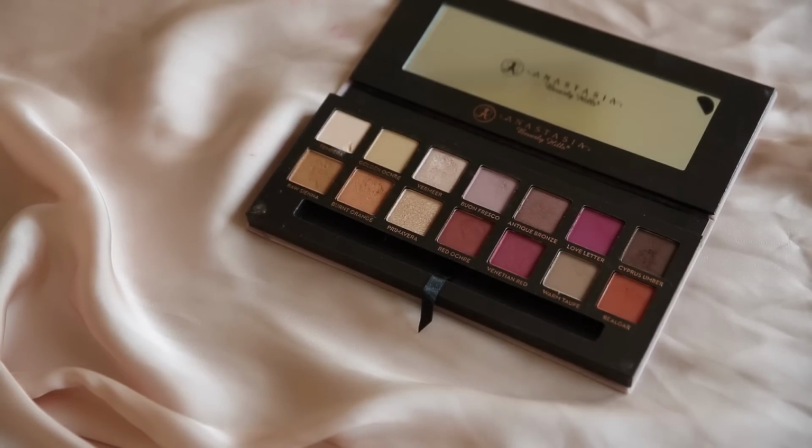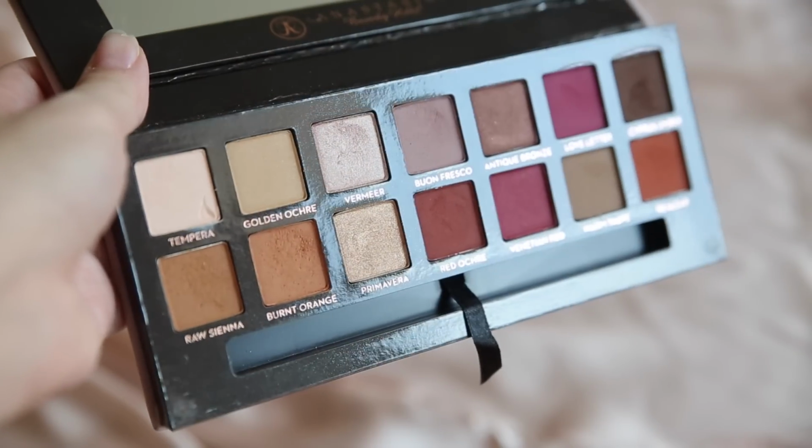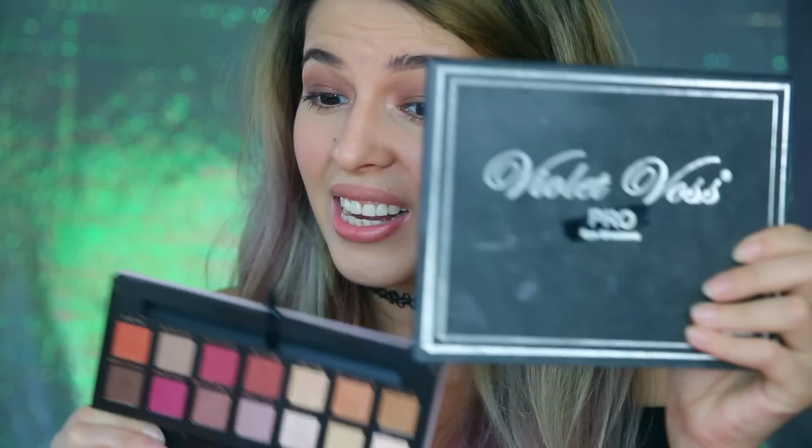Okay. So right off the bat, this has a lot of fallout. A lot of fallout, which is not the best. It's very pigmented, don't get me wrong, but it's just a lot of fallout. Just very flaky and not really good. But this has barely any fallout and the pigmentation is still spot on. So I have a little bit of a problem with this palette.